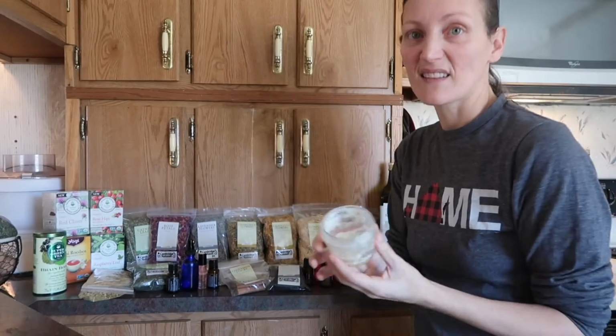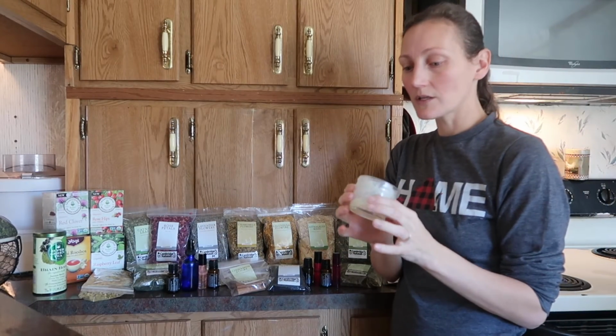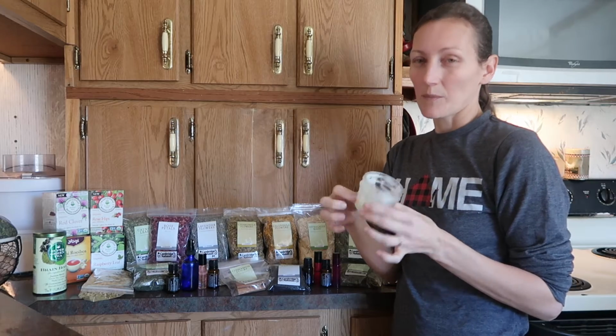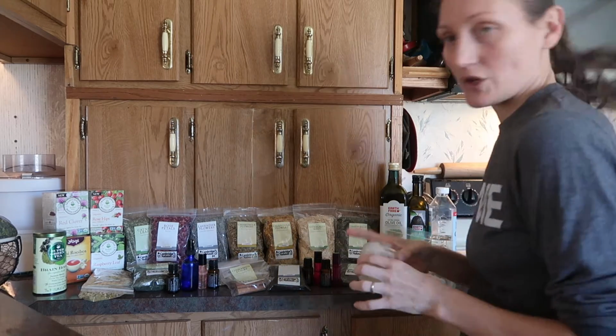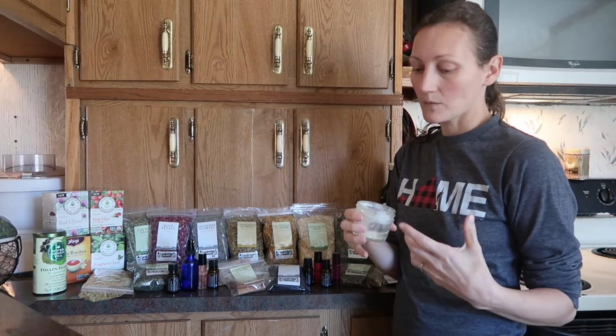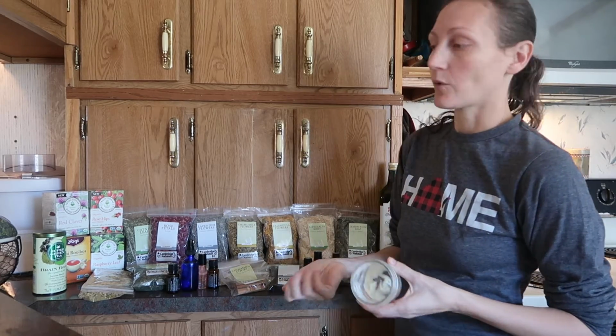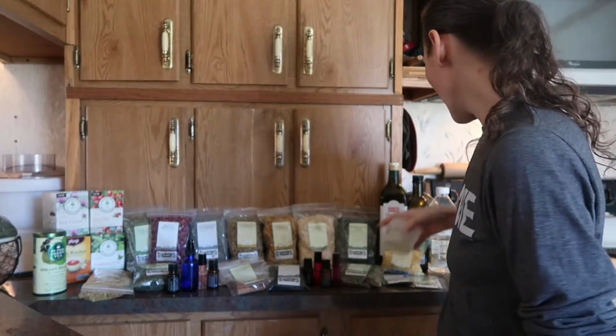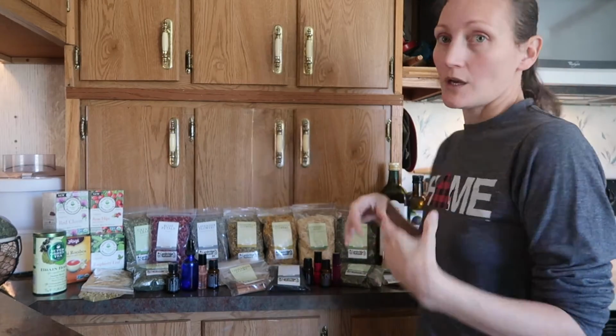This is just a skin cream. It's got calendula and shea butter and some essential oils for some specific issues. You can use what you need. We'll just mix shea butter or beeswax with the infused oil and whatever specific herbs for whatever specific needs we need, or we'll add the essential oils too. So that's one way we use them and incorporate them.